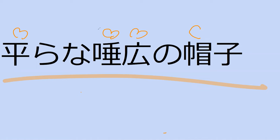Can you read this little phrase for me? Taira na tsubabiro no boshi. Perfect. What do you think this means?